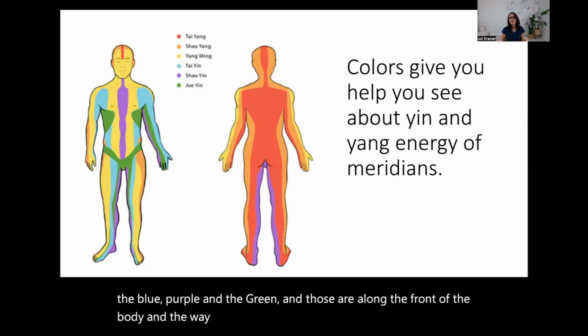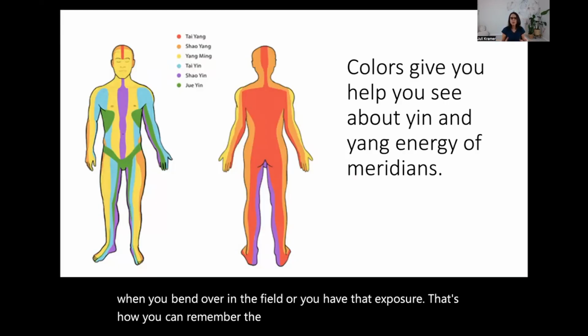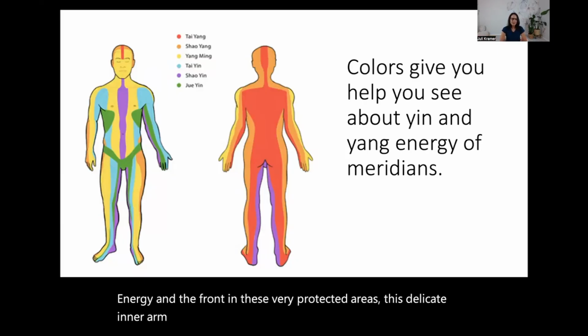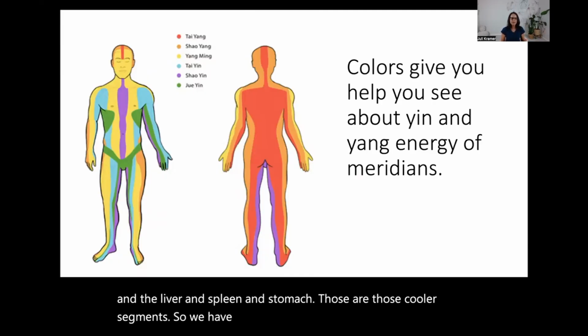The way I would really love you to think about this is that the back is often exposed to the sun. It's warmed. When you bend over in the field or you have that exposure, that's how you can remember the back are more of the 3 yang channels of energy. And the front, in these very protected areas, this delicate inner arm, the delicate inner legs, around the girdle of the reproductive organs, protecting the lungs and the liver and spleen and stomach, those are those cooler segments. So we have this balance of yin and yang throughout the entire body.